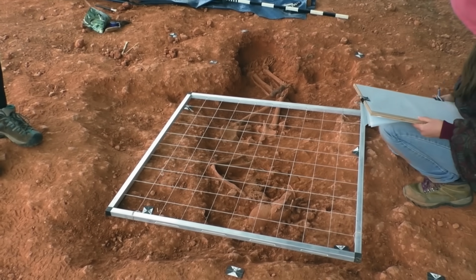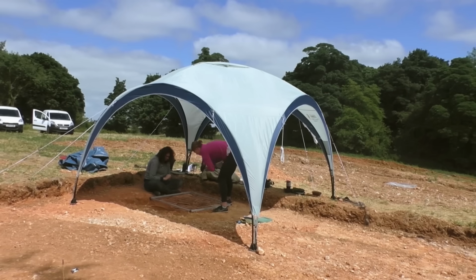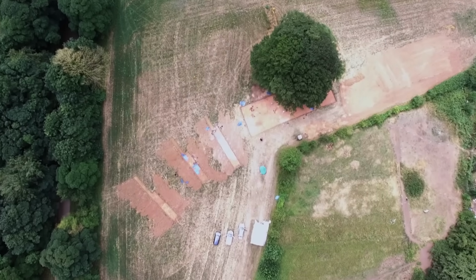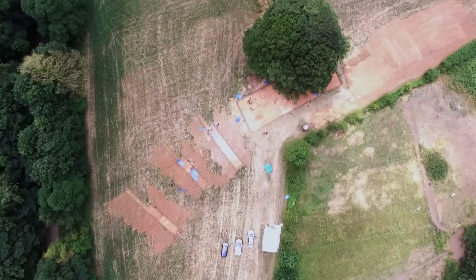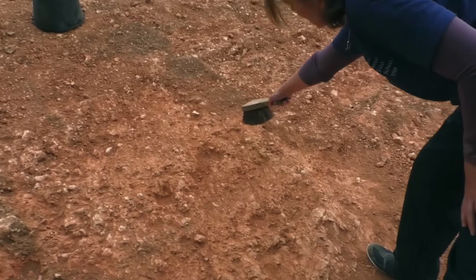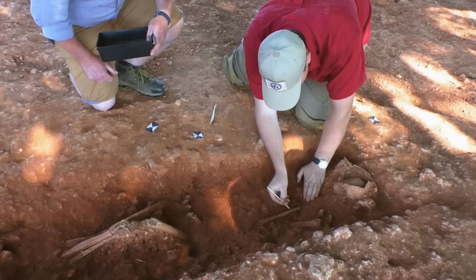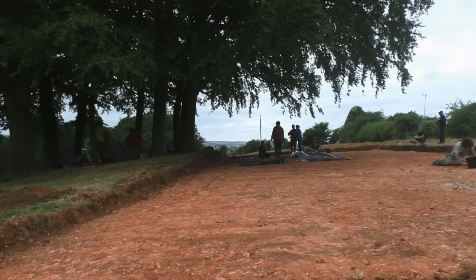Analysing the skeletons and the objects buried with them should provide insights into whether these people were British natives or immigrants. The team has stripped a large area and have already identified a number of graves in the ground. Possibly there's the fill of another grave coming through here. After last year's dig, they're expecting some great finds from the site, and they're not disappointed.